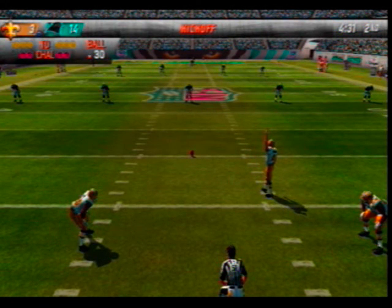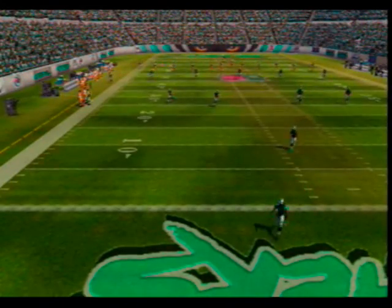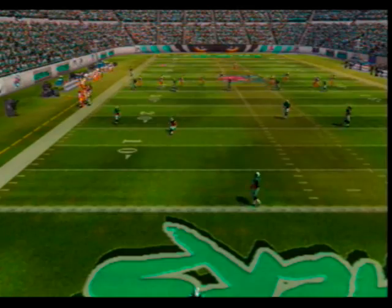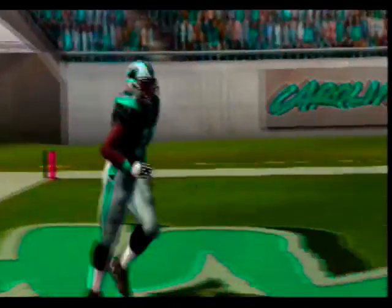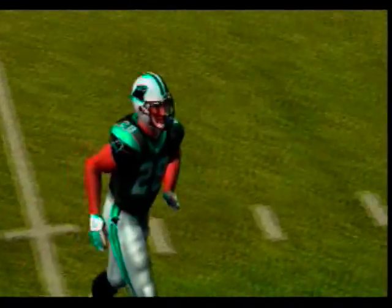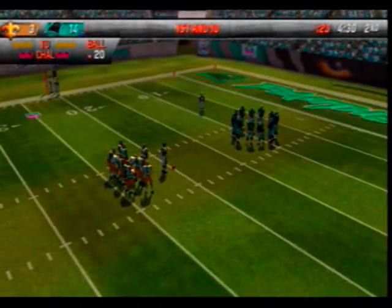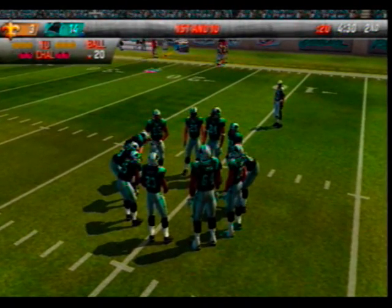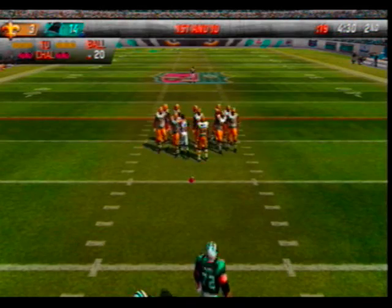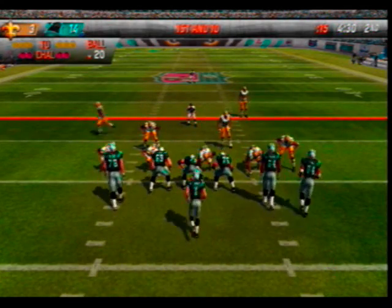New Orleans is lined up for the kickoff. Sanford back to return. This one is handled by Sanford. Carolina is looking to extend its advantage as they take over again offensively. So they have first and 10 here at the 20-yard line.